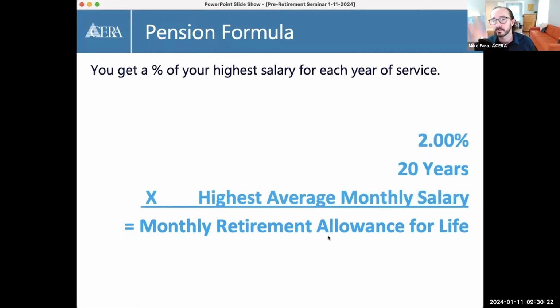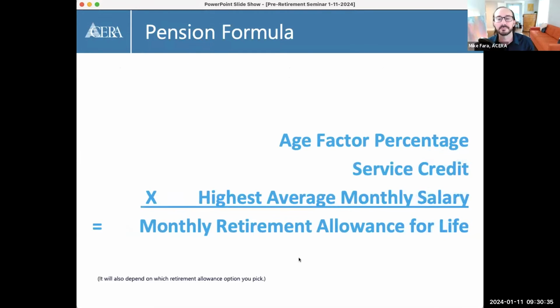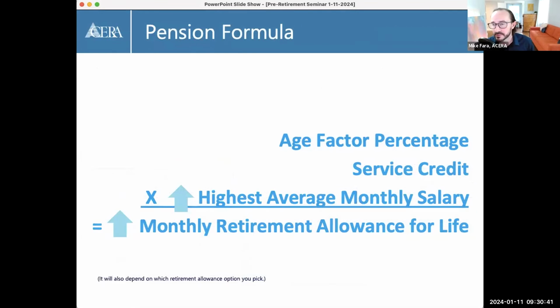So if this were a real calculation that we were doing, there would probably be like 5 decimal places after this. It would say 20.87625. And you get all of that credit all the way up until you terminate your employment. And you just get all that in the formula. Okay, so what I'm going to do now to help illustrate each one of these concepts further is give you some more details about each one of these three. So I'll do them one at a time. I'll talk about the age factor percentage first and how we arrive at that age factor percentage number for you.